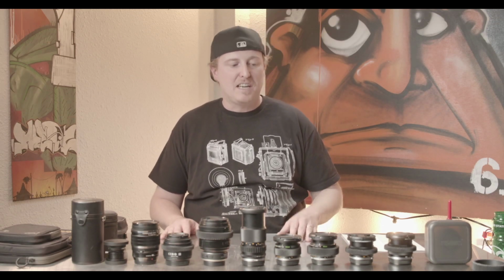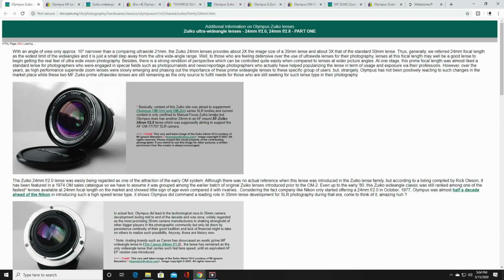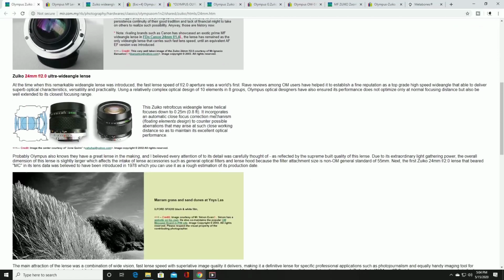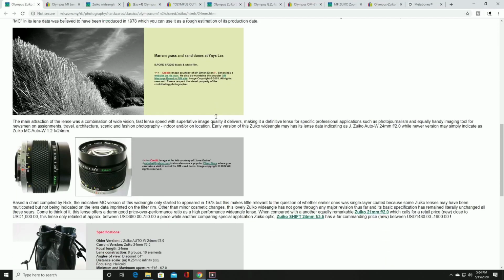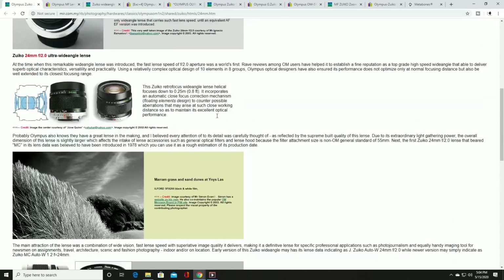All right, so without further ado, I think I'm about ready to get into the very first lens on the table, the OM 24mm f/2. Now, this is our widest OM prime. It is a professional prime from the OM series, and I love this lens.